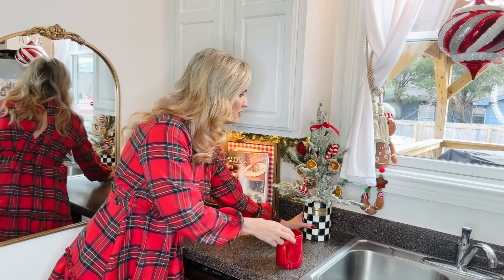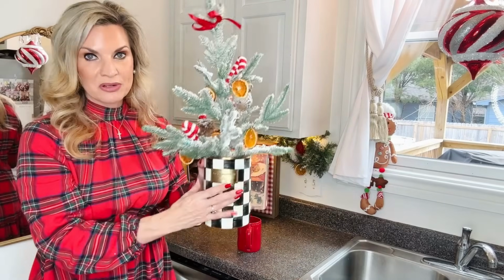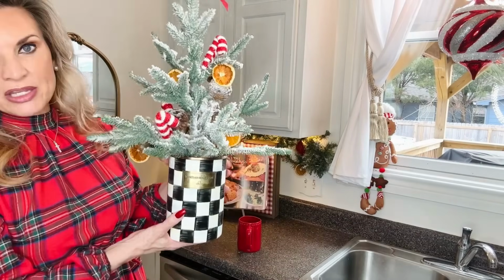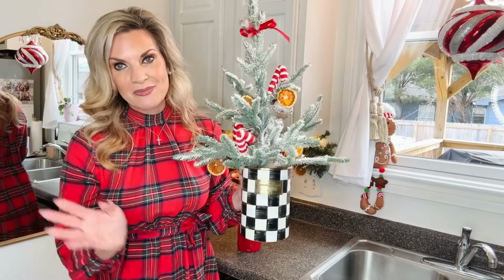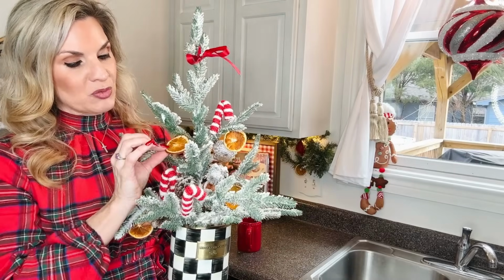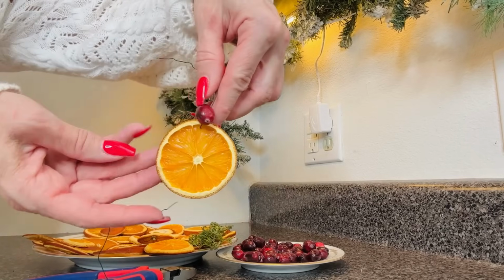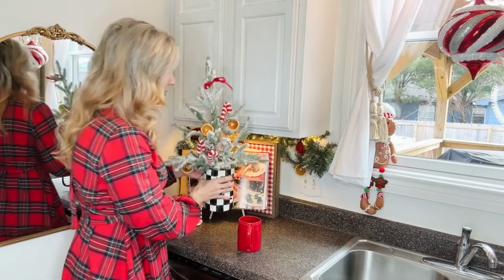And then for this beautiful little Christmas tree, this is actually an inexpensive little $5 Target Christmas tree that I put down into my Mackenzie Childs canisters. You guys know that I love Mackenzie Childs, and I've been collecting just a couple of their pieces when they go on massive sale over the years. And then I shared with you guys a DIY on how to create these really pretty little dried oranges, and I added a bow and some candy canes to the top. And so let me share with you guys a little bit more in my kitchen.